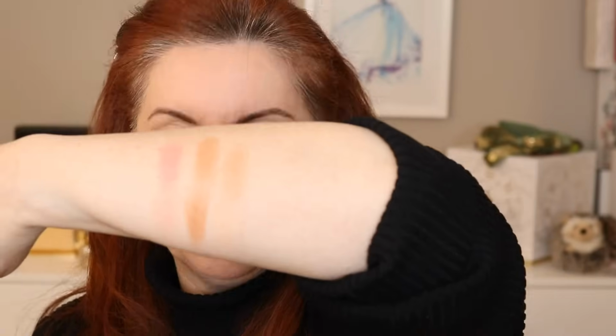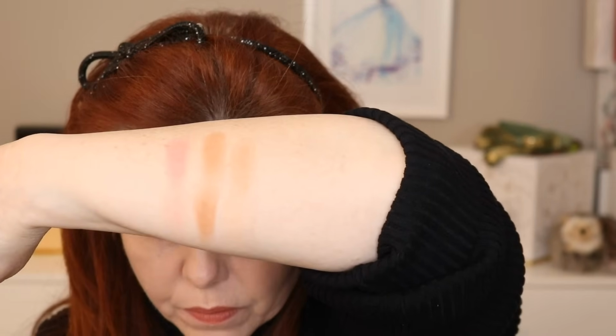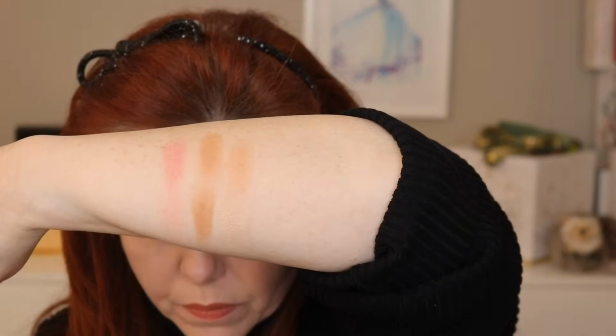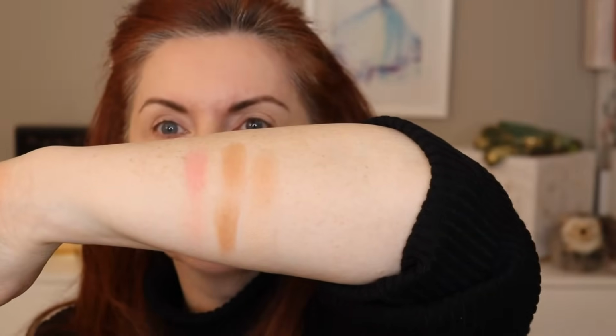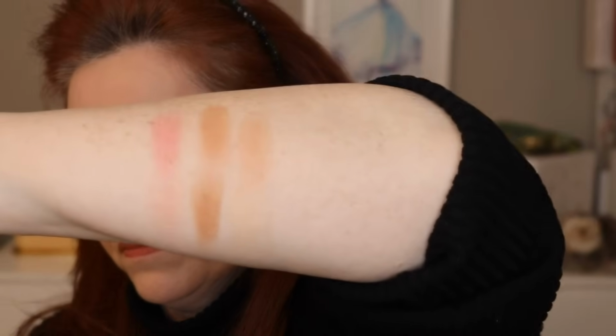I also think the shades are weird, because the bronzer in the middle looks basically identical to me. The blushes are okay. And then the highlight, what is the highlighter? None of this is actually labeled highlighter, bronzer, and blush. It just says Healthy Glow Sun-Kissed Powder. I don't think it's a great color. And honestly, I don't think the formula is that great.